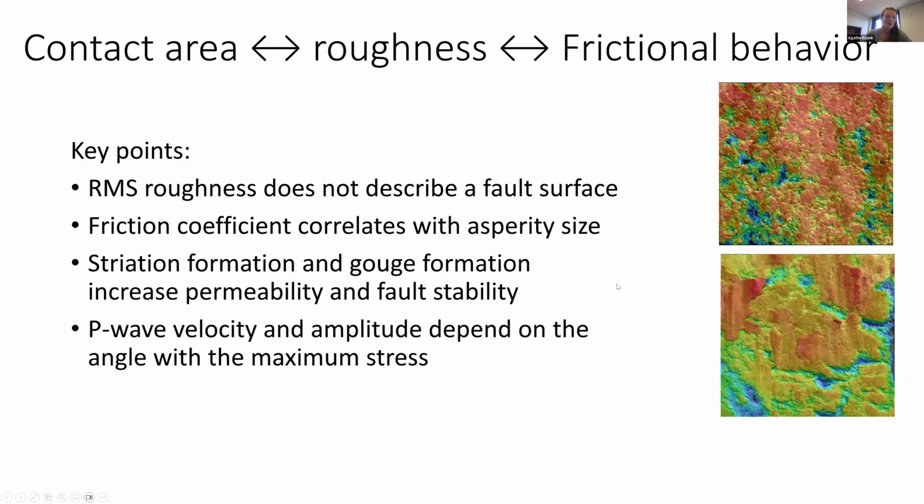So let's get back to some of the points that I do know. And I hope these are the messages that you'll take home from today's talk, from the second part at least. RMS roughness does not really describe changes in a fault surface, because a change from this surface to this surface makes a big difference for frictional behavior as well as permeability, but RMS roughness does not capture these changes. I saw that friction coefficient correlates with asperity size. And then the striation formation in the gneiss and the gouge formation in the granitoid both increase permeability, and they also both increase a-b, or fault stability.